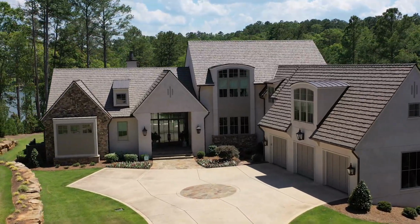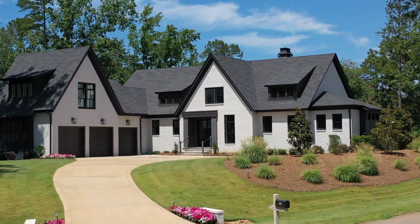It's really neat to drive through, and from what I'm understanding and hearing, more than about 50% of the homes that we're building now in Richland have moved away from traditional and more towards a transitional type of architecture.